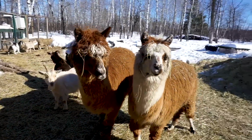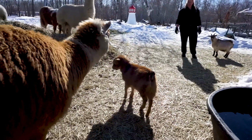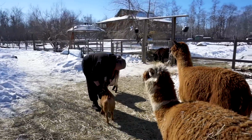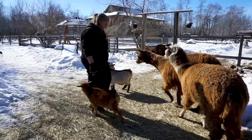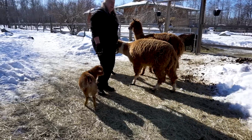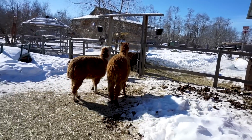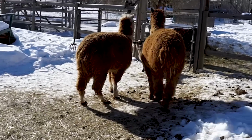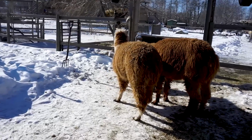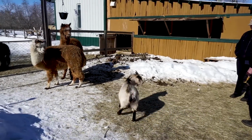The alpacas are very curious, as always. What is that? Is that Hazel? That's just a little goat. Hazel. Hi, Hazel. They say, is that a baby alpaca? You're okay, Sheldon. This will be Sheldon's first time back here too. Sheldon's usually up in the front area there. Hi, Sheldon. He says, who's gonna headbutt an alpaca? He says, what are these large furry things? Hi, Sheldon. Got to get you acclimated to the back area.